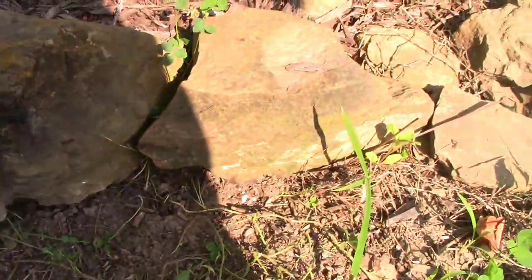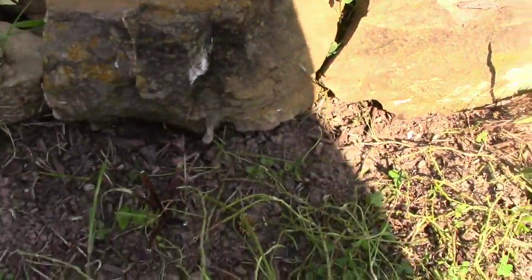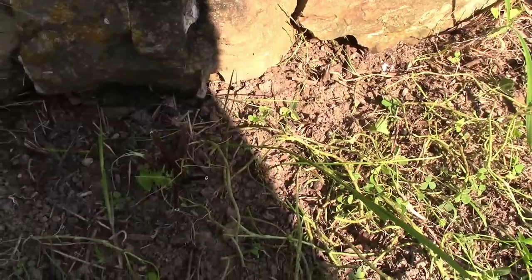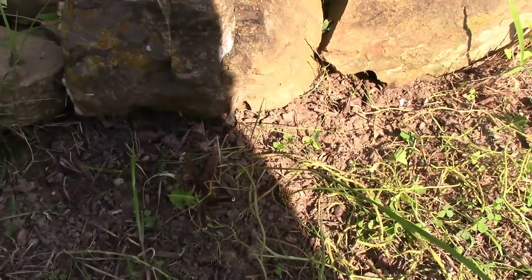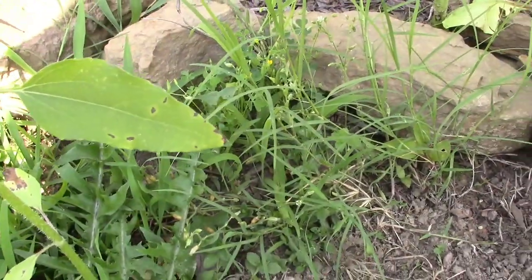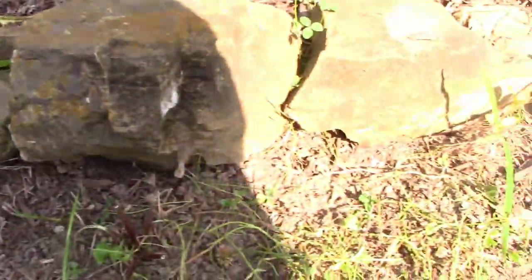You see around these rocks, I've just pulled those weeds away and make a nice clean edge. There's no reason to come back and use my string trimmer for that. And then I get to feed the food to the rabbits. It looked like that, and now it looks like that.